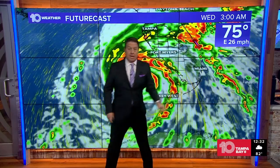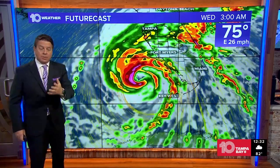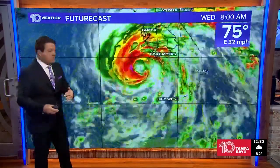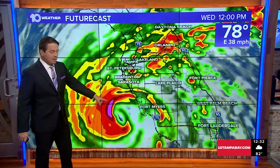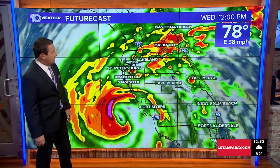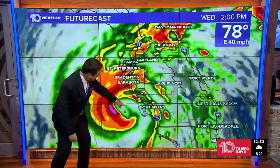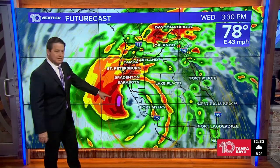These outer rain bands will have a chance for tornadoes. We've got a tornado watch down to the south. Meteorologist Rich is going to give you that in just a minute, okay? We'll talk about that, but what I think is going to happen with the overall trend of the storm is to come in down towards Punta Gorda, down towards Sanibel, and then that would be Wednesday afternoon. This is noon. Here it comes right there as we get towards 3:30 tomorrow afternoon. At least that's this model.